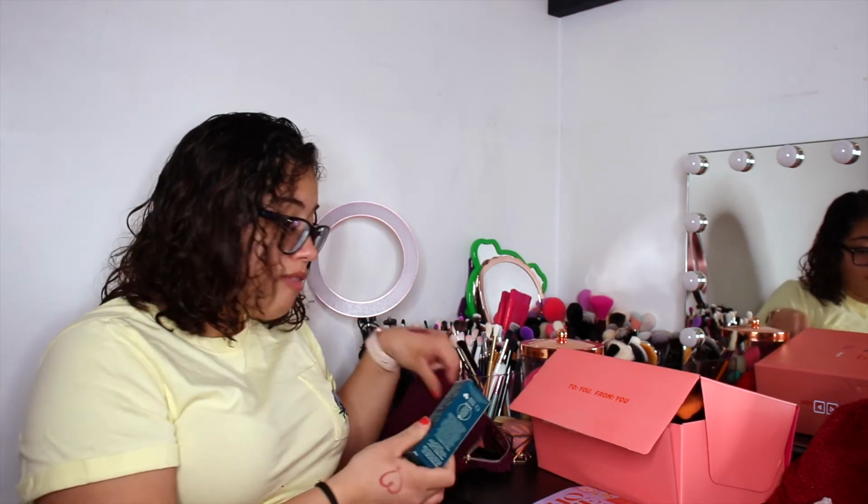Ooh, nice packaging, and oh, this does not look like an eye cream. Ooh, about to break it. Don't break it, girl. It's expensive. It's expensive stuff over here.